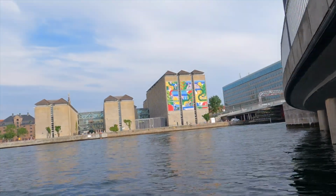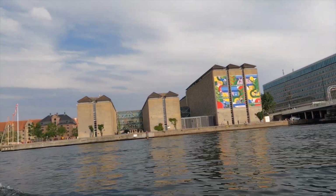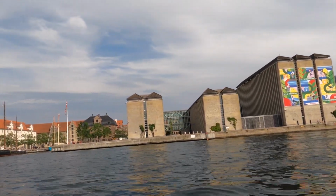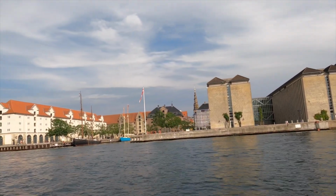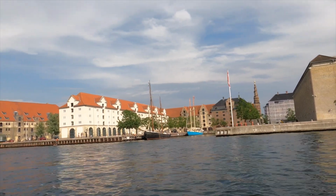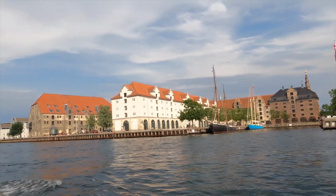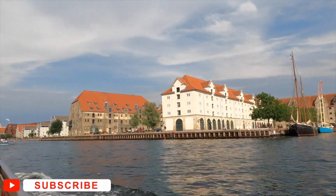The Ministry of Foreign Affairs here and in the historic warehouse, which was built 200 years ago. When you compare the front facing the castle, you will see a difference to the backside.